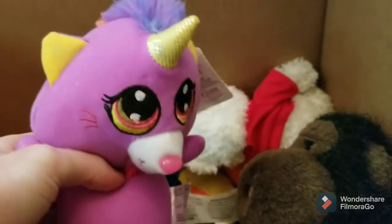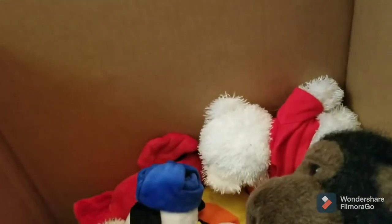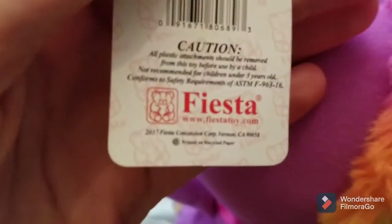This is Fiesta. It looks like a cat with a unicorn. I'm not actually sure what that is, but it does still have the tags. Maybe that would scan and bring up something. I'm gonna guess it's not gonna bring up anything, but it's 2017, so it could still have some value.